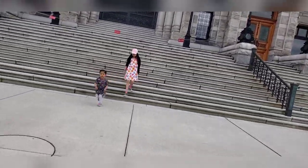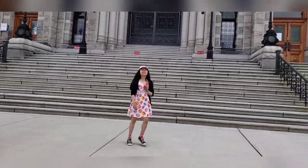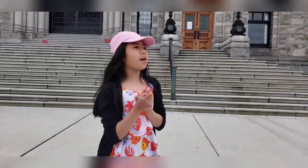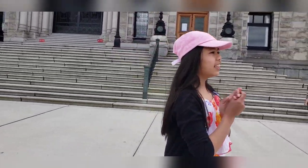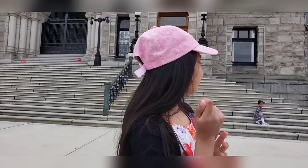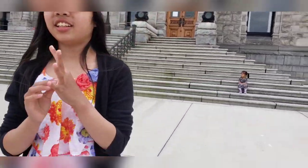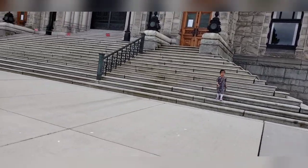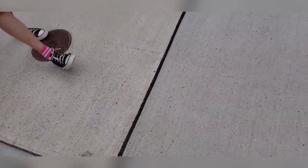You're going to check out the other side of the building? Wait, guess how many stairs it is. You guys guess how many it is? 20? Okay, how about you, Daddy? How many stairs do you think it is? Daddy's guess is, I don't know.